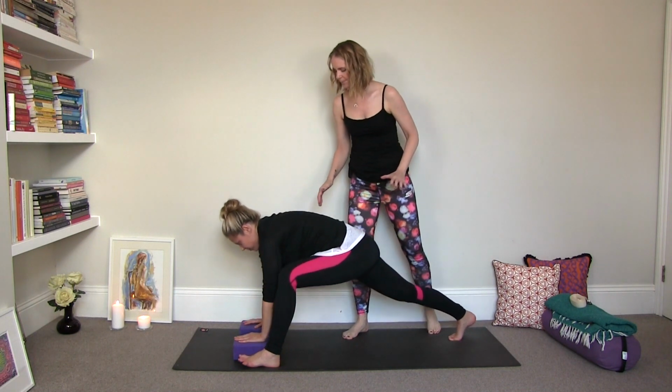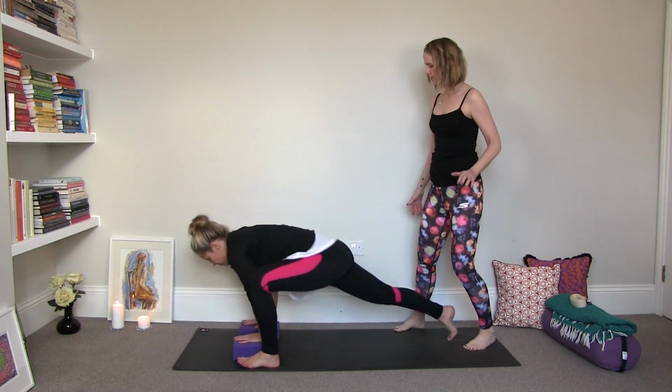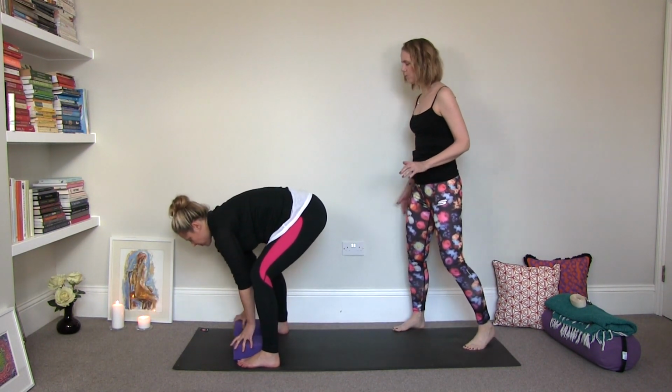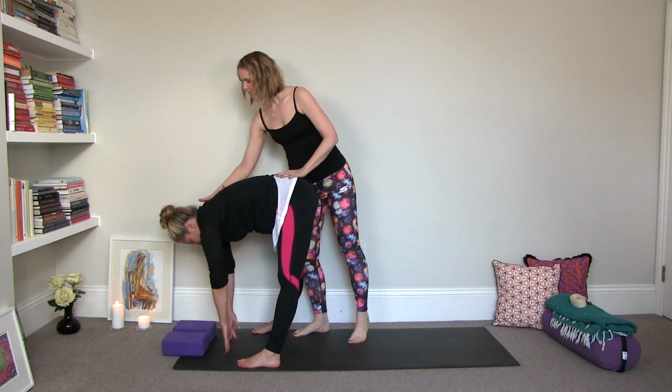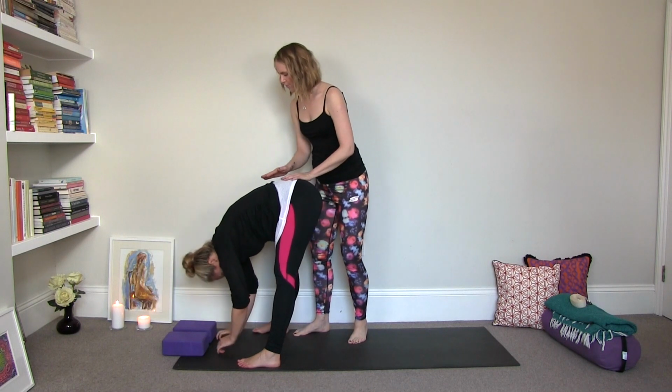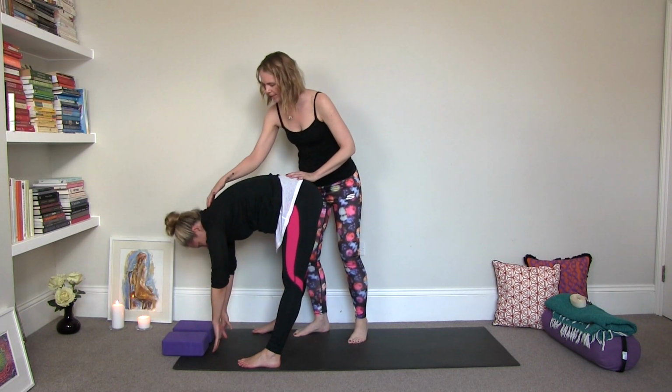Inhale, bend. And then take a little dip down and step the right foot to the outside so you have a wide stance. Inhale, halfway. And exhale, fold. Beautiful. Do that again. Inhale, halfway.